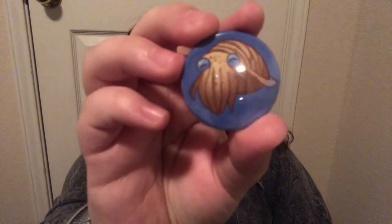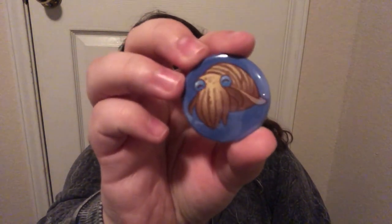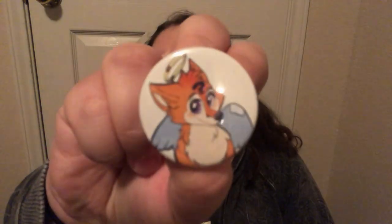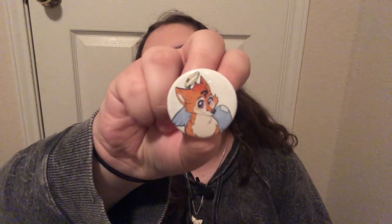So we got a keychain. It's like a rubber keychain, and it's a cat. Next, we have a couple of buttons. This one has a squid on it. And a fox? I think this is a fox? Angel fox? Yeah, because it's their logo thing.